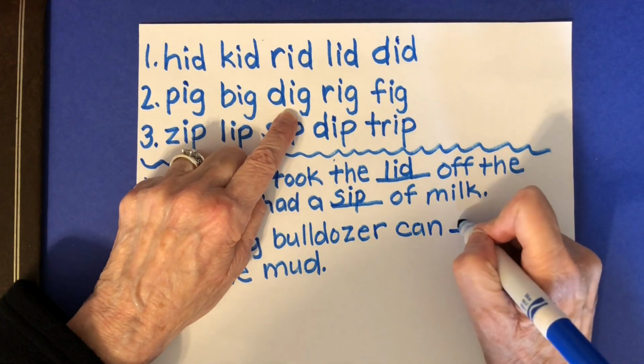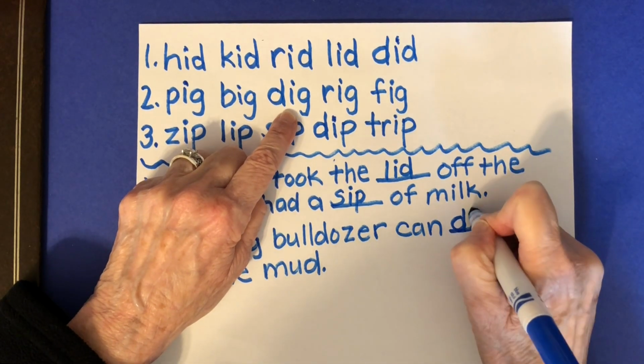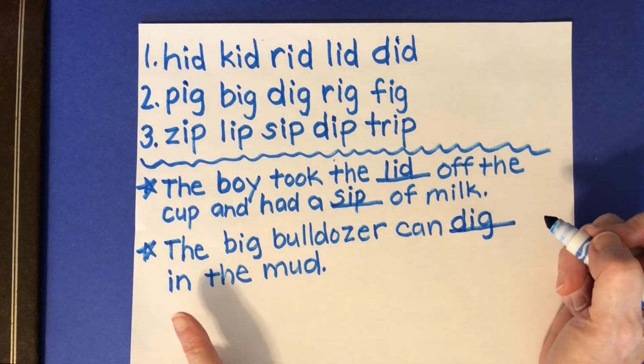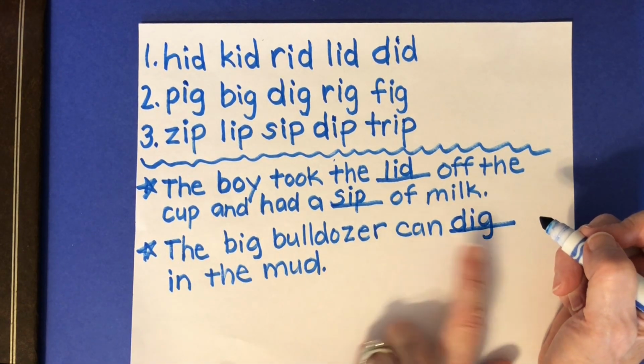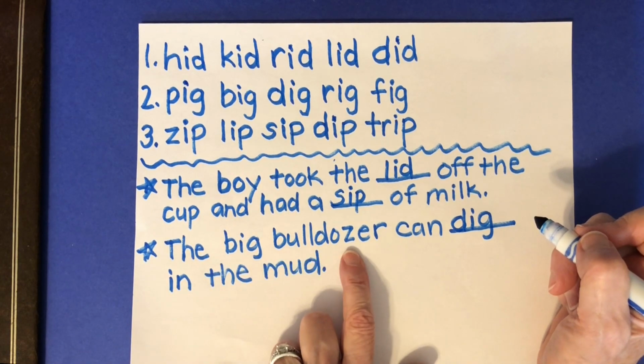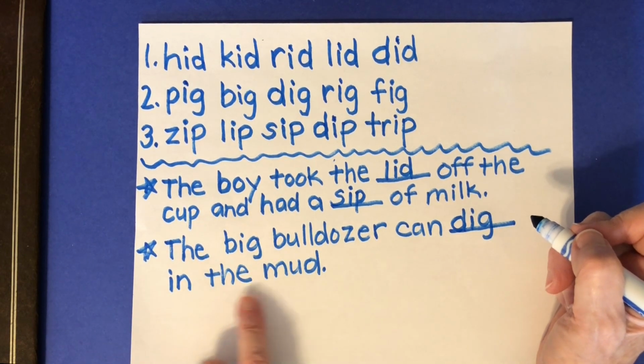Dig. Let's read the sentence together after I read it. The big bulldozer can dig in the mud. Ready? The big bulldozer can dig in the mud.